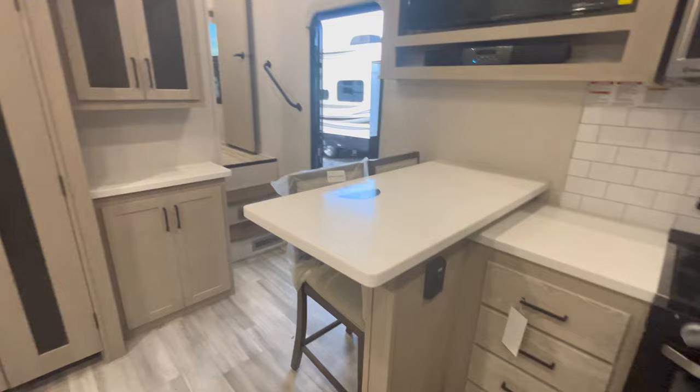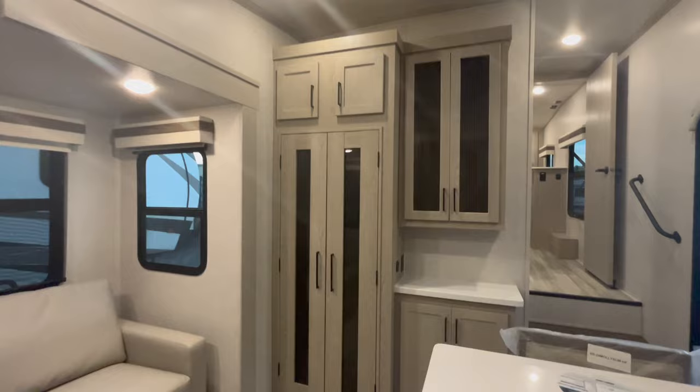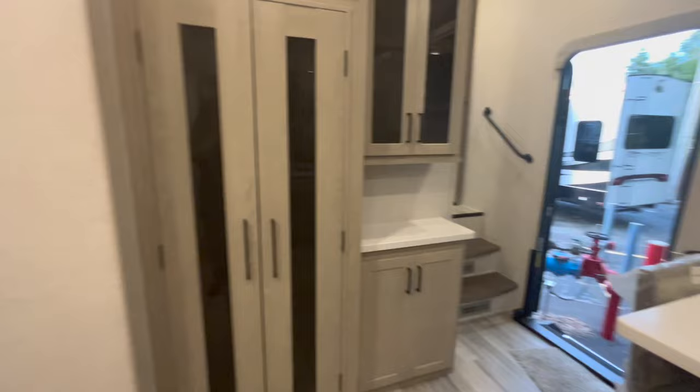So yeah, for a weekend warrior, this is an amazing, amazing floor plan. Amazing layout by Rockwood. I think they did a phenomenal job. This has been the 2442BS Rockwood Ultralight Fifth Wheel by Forest River for model year 2023.